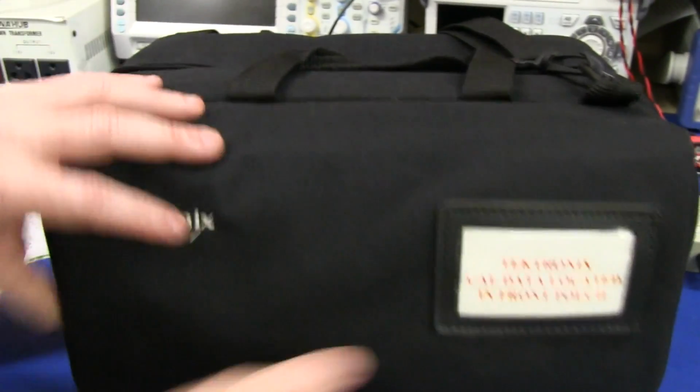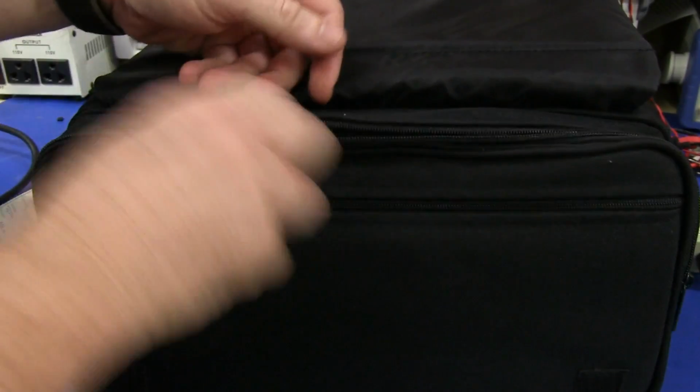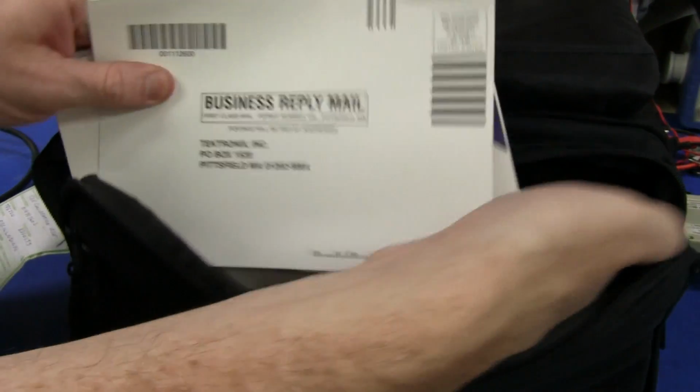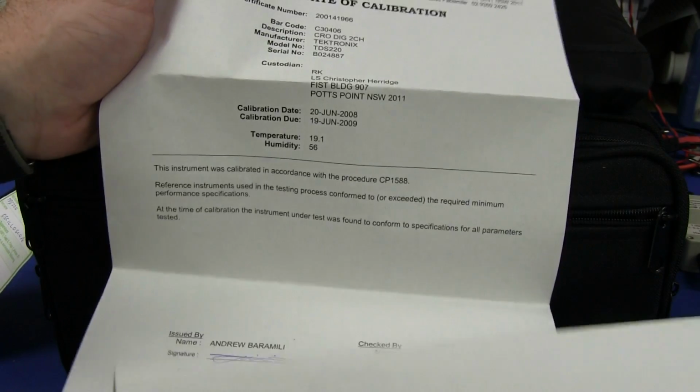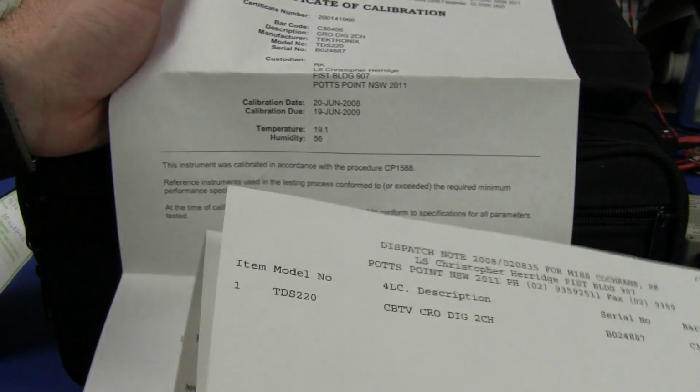And well, that's brilliant. Any accessories in this one? Oh, there we go. Look, original manual. There's a power cord in there. Fantastic. No probes, but we got, oh, there we go, dispatch, got all the original dispatch note and all that sort of jazz. Certificate of calibration, there we go. Potts Point here in New South Wales. Fantastic. Oh, man. Having the cal certificate makes it worth a little bit more, that's for sure.